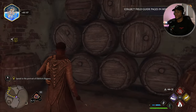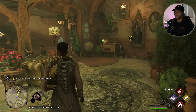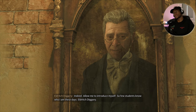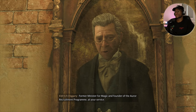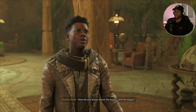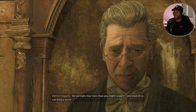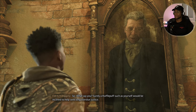Revelio. Are we heading back to the farm? You wanted to see me, sir? Indeed. Allow me to introduce myself. So few students know who I am these days. Eldridge Diggory, former Minister for Magic and founder of the Auror Recruitment Program, at your service. I believe you can help solve a decades-old murder, thanks to that book you found, and, in particular, its missing pages. How do you know about the book and the pages? We portraits hear more than you might suspect, and most of us can keep a secret. So, what say you? Surely a Hufflepuff such as yourself would be inclined to help seek long overdue justice.